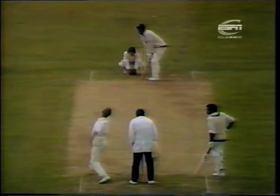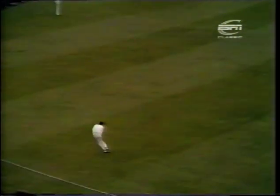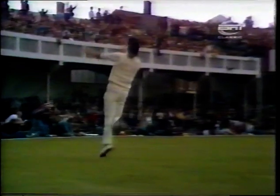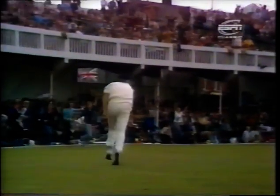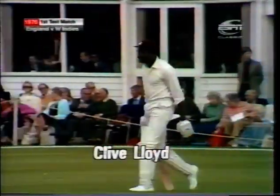And this is how he finally departed. Having hammered Underwood for 3 sixes, tries his luck again. And Tony Greig stationing himself on that long off boundary, absolutely determined he wasn't going to drop that one. So that's the third West Indian wicket going down, the score on 408. And what a sight for English fielders as the big frame of Clive Lloyd wends his way out there.